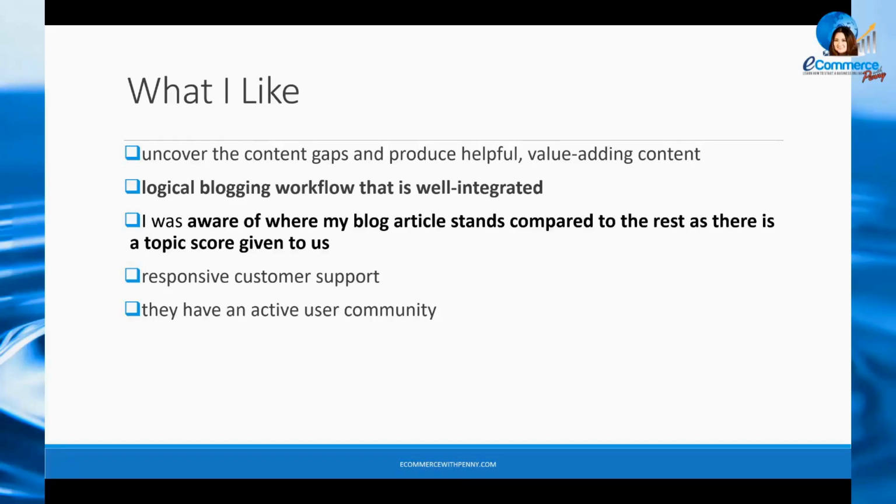With the proliferation of the use of AI tools, it can be expected that there will be a lot more content being generated every day, and therefore the quality and the helpfulness of all this content will become even more paramount. The second part I like about Frase is that it has a logical blogging workflow that's well integrated. So it's very useful for new bloggers because it provides a very good user experience and makes the content creation process faster and easier. I use Frase to help me optimize my blog posts for SEO, as it helps me quickly identify opportunities in my existing content as well as brainstorm ideas for new content.